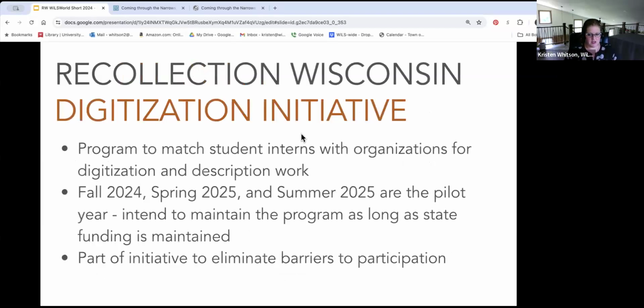The last thing I'm going to tell you about is just our Recollection Wisconsin digitization initiative. This is the big push we're doing for this year, which is that we're putting in place a program to match student interns with organizations to do the digitization and description work. We are paying the student interns. We're doing a pilot this year, fall 2024, spring 2025, and summer 2025. And as long as it goes well and we continue to have state funding, we intend to continue the program going forward. We've got funding for about 10 students and 10 host sites this year.